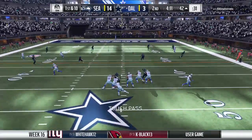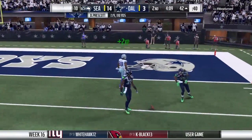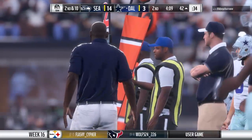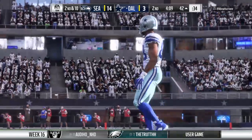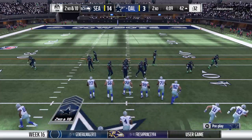To throw is Prescott. Looking downfield for Dez. And nearly picked off. Surprising to see a defender of his caliber let it get away, but it does get away and it's 2nd down. Offense looking to avoid a 3rd and long. It's 2nd and 10.